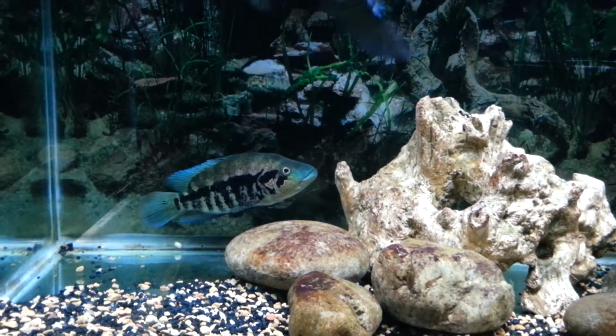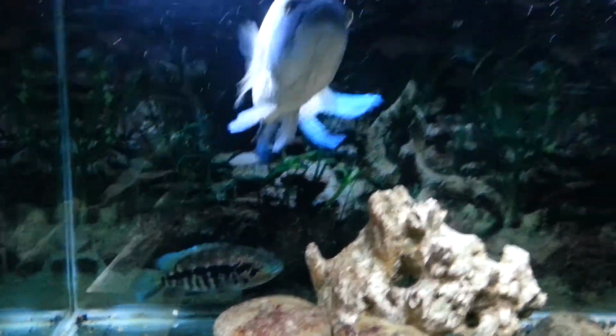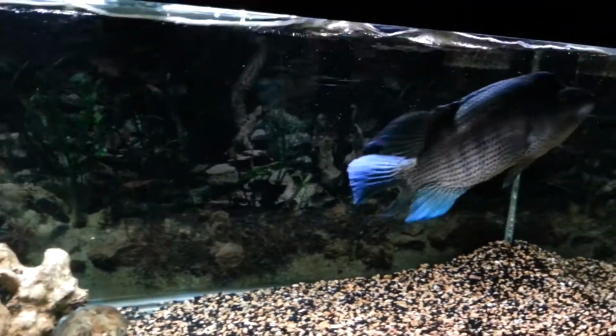I think she's actually probably getting ready to want to spawn here before long. That's usually when she gets really, really blue like that. The big boy over here is splashing water at me. I guess he wants a little camera time too. But this guy's just freaking insane.